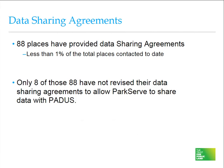So we found this statistic rather interesting because we thought it would be a lot higher. We've collected 8,100 places now, and 88 have data license agreements, which is less than 1%. We thought it would be like 5 or 6 or 7% of the places would have a data license agreement. And of those 88, only 8 have refused to modify their data license agreement.